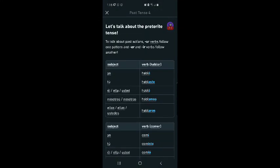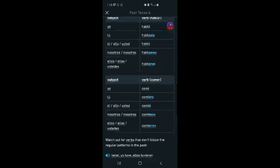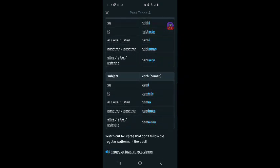Tips. Let's talk about the preterite tense. To talk about past actions, AR verbs follow one pattern and ER and IR verbs follow another. So the subject is yo. The verb is hablar. Yo hablé. Tú hablaste. Él, ella, usted habló. Nosotros hablamos. Ellos, ustedes hablaron. Okay.